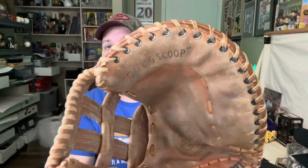This next one actually could be a really good glove if someone gets it restrung. It has a broken lace right there. You can see the ball would go right through here. This is a Wilson Big Scoop. It's called the Big Scoop. First baseman's glove. Pretty cool glove, like I said. I think if they're in really nice condition, they might go from 80 to 100 bucks. This one here, because it needs to be relaced, I had it in my store for 50. I still had it out there for 50 bucks, even though it needs relacing.